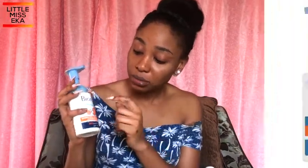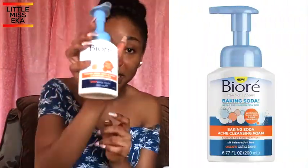It has vitamin B in it, I think. Yes, pro vitamin B5 and vitamin E. I love this product because if you have sensitive skin, this is totally good for your skin. It will not react to it. It's very mild. But if you're dealing with acne, I suggest that you get something that has salicylic acid in it. Another product that has salicylic acid is, I don't know how to say the name, but yeah, that's it.